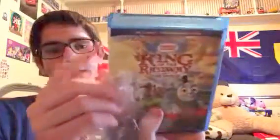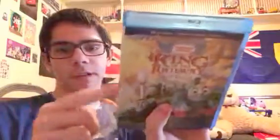Oh, that was pretty hard to open. Oh, and it's glued to the spine, this part, which I don't like about it. I don't like how the plastic is glued on the spine. Yeah, I don't like that. It kind of frustrates me.